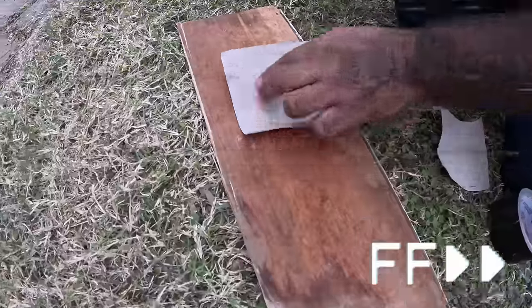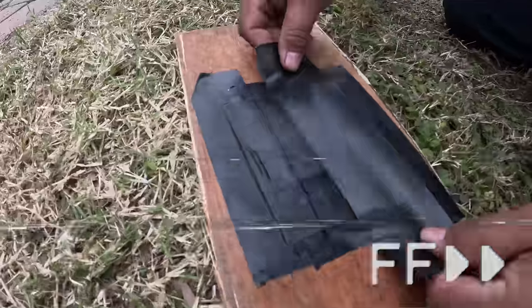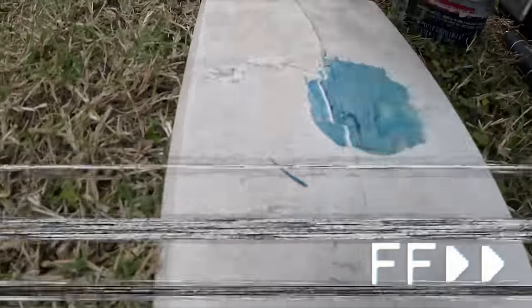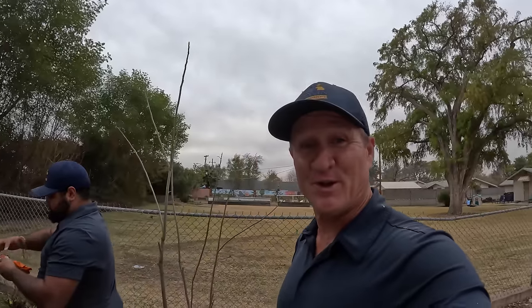All right, so we're going to Bondo this hole that we made here. Perfect. That's truly beautiful. What do you think, Truly Nolan?